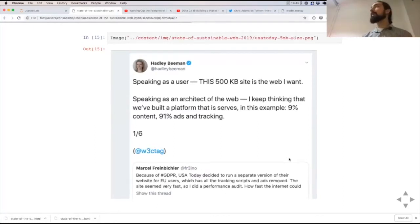So you have a 5 megabyte web page, and 10% of its content, and the rest of it is just like cruft that we don't want, right? And they just switched off all their tracking, because they realized that if they didn't switch off all their tracking, they were in breach of this new law with teeth. And this law has real teeth. It's like 10% of your revenue per offense, right? So annual revenue as a company. So you do not want to be on the wrong side of this law.